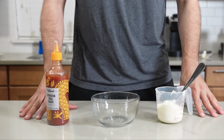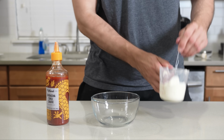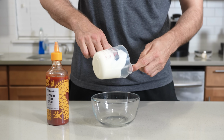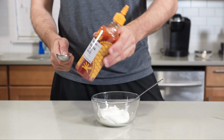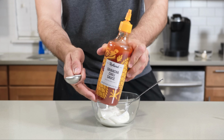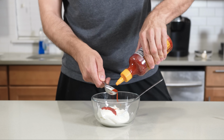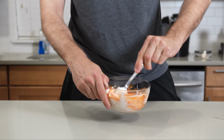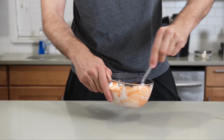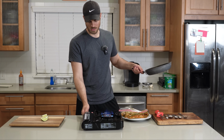And the last thing we need to prepare is our taco sauce, and it is dead easy. 2 ingredients. 1/2 cup of sour cream going in. And to that, just add 2 to 3 tablespoons of sriracha. I don't have the official sriracha, but this will do as well. It's just what I had. And then just mix her up, that's it. Your color will vary depending on the brand of sriracha you do have. Going in the fridge.